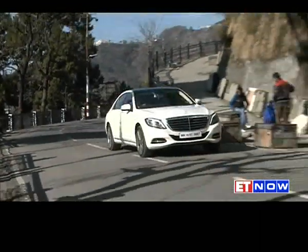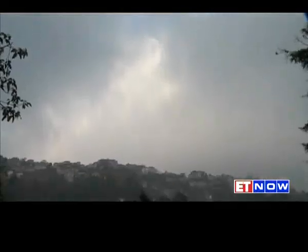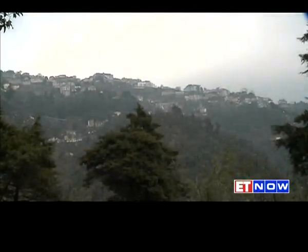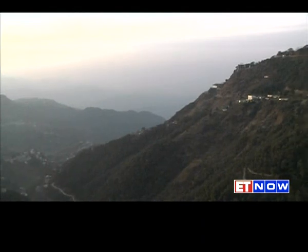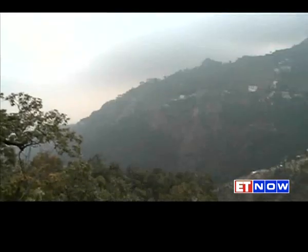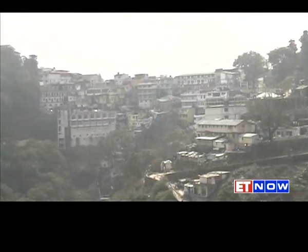Mussorie is situated at an average altitude of 1,880 meters, and with its green hills and varied flora and fauna is a fascinating hill resort. Commanding snow ranges to the northeast and glittering views of the Doon Valley and Shivalik ranges in the south, the town presents a pretty picture of what a hill station should be.